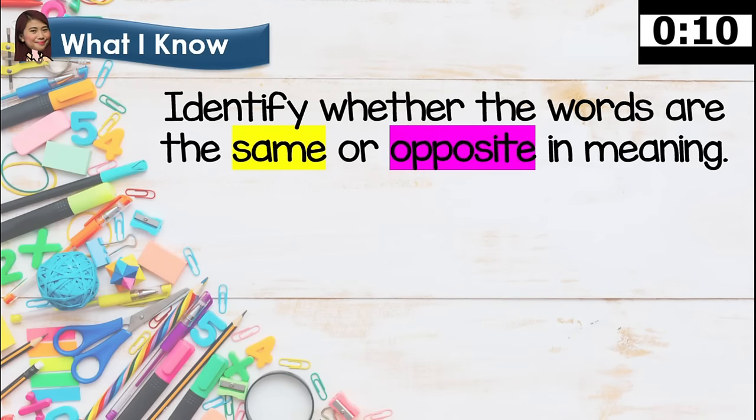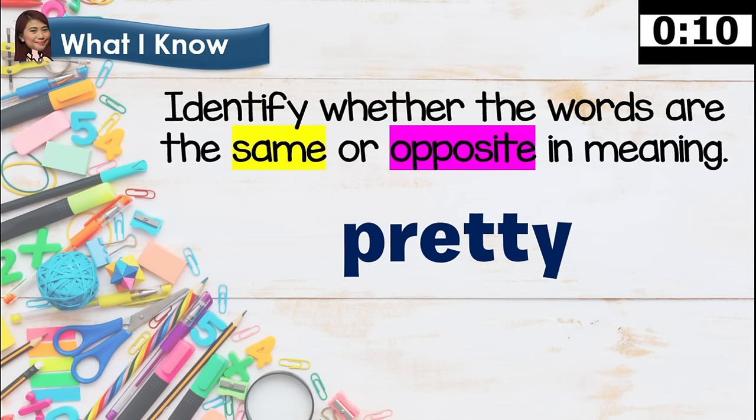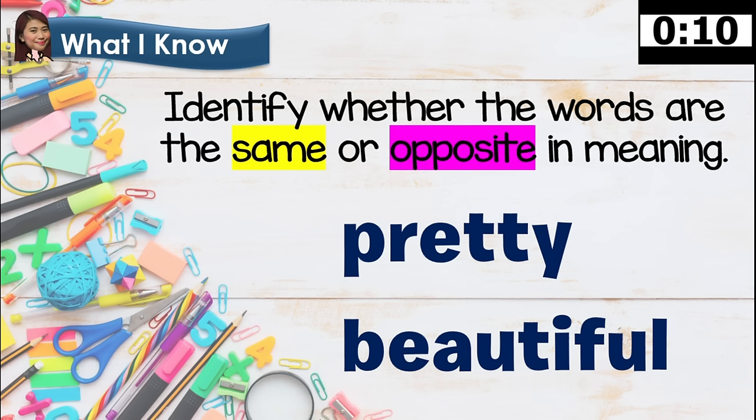Before we go to our new lesson, let's test what you have already known. Let us identify whether the words are the same or opposite in meaning. You're just going to answer same or opposite. Let's have the first one. Pretty, beautiful. Are they the same or opposite? Type your answer in the comment box.